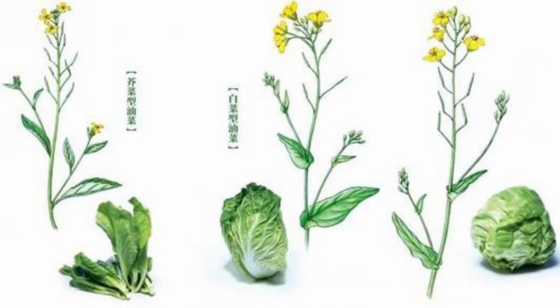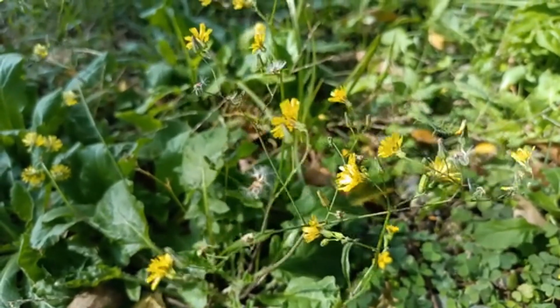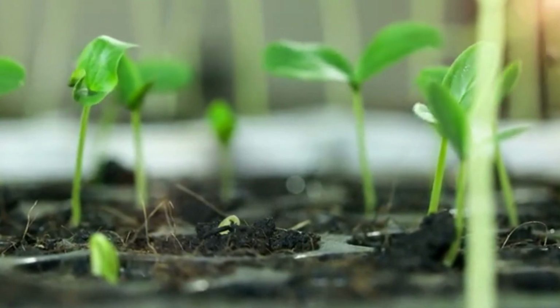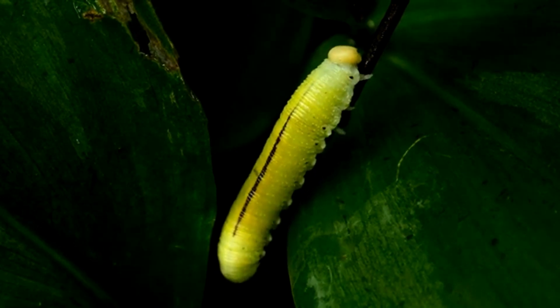Arabidopsis, also known as mouse ear mustard, Arabic mustard and Arabic grass, is the same as rape and cabbage as cruciferous plants. Arabidopsis is widely distributed in Eurasia and Northwest Africa, and grows in Inner Mongolia, Shaanxi, Sichuan, Yunnan and other places in China. Arabidopsis is the most widely used model plant in the world, known as Drosophila in plants, because of its small size, rapid propagation and easy cultivation in the laboratory.